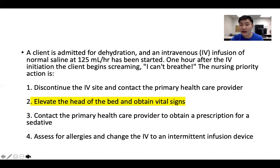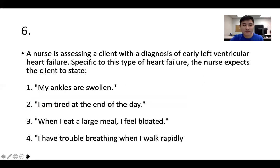And before we contact the provider, we always need to take vital signs. Whenever we call the doctor, we need to have all the information ready. They're always going to ask, what is the patient's current vital sign? And without vital signs, the doctor will hang up on you and will not talk to you because there's not enough information. So it's always important to know that, okay? Good job. Next question.